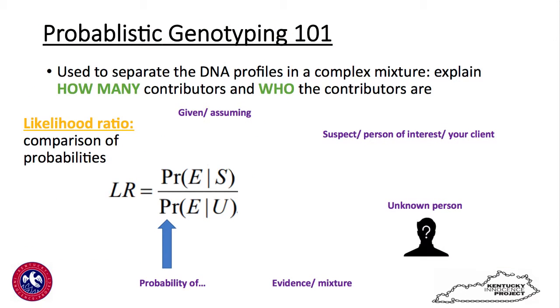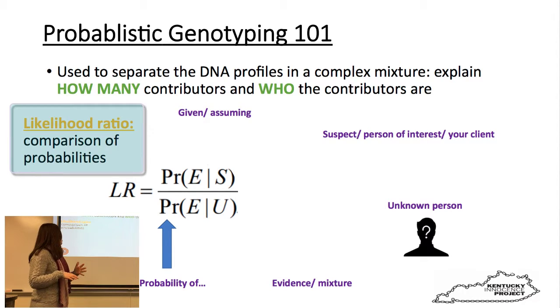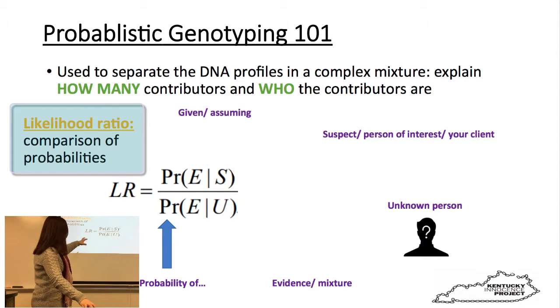And then we come to probabilistic genotyping. What this is, in the simplest terms, is it's trying to explain how many contributors and who those contributors are in one sample. And this is looking at a likelihood ratio, so it's a comparison of the probabilities. Now, the simplest equation is this. This equation gets put into a machine, and the machine will pop out the probability. Right? So let's talk about what this equation actually means.